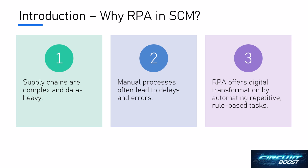In today's fast-paced supply chain environment, businesses are under immense pressure to deliver goods faster, reduce costs, and minimize errors. However, traditional manual processes are not only time-consuming but also error-prone. Robotic Process Automation, or RPA, comes as a digital enabler, streamlining operations by automating repetitive and data-intensive tasks. This video explores how RPA delivers tangible benefits in modern supply chain management.